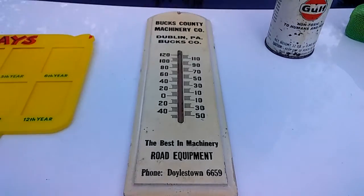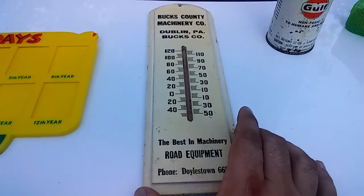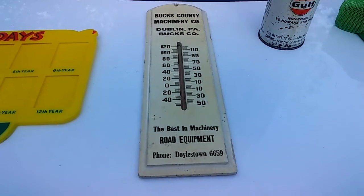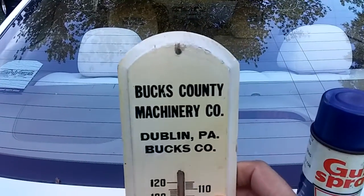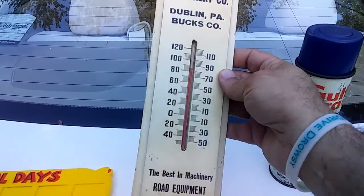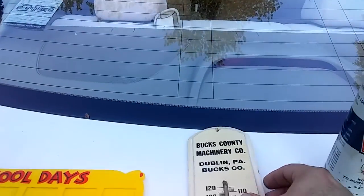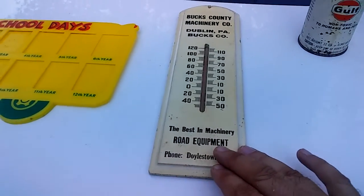Again, I'm not sure how old this thermometer is. It's 12 inches long and probably about 2.5 inches wide, something like that. Pretty cool piece. Got the little spot at the top where you can hang it on the wall. Plain on the back side, but that's a cool piece that will be for sale this week. You'll see this one come up this week.